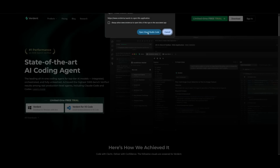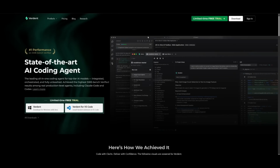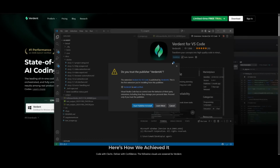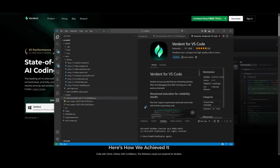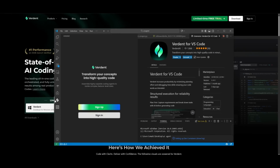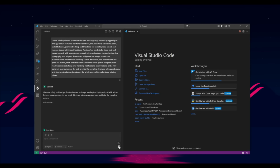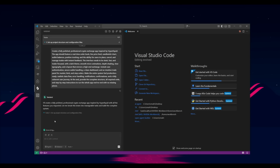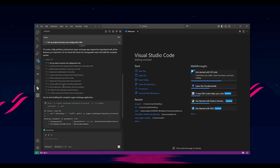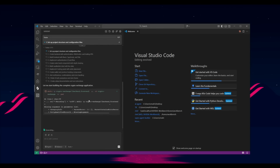But moving forward, let's take a look at the autonomous VS Code extension, the Verdant extension within VS Code, which you can install for whatever code editor you may have, whether that's Cursor, Windsurf, or VS Code. You can simply go ahead over to the extension store and click on Install. You can trust the publisher, install at your own discretion, and once you have it installed, it should show up within the left panel. And there we go. We have Verdant installed. Now you can go ahead and sign in with the account that you had already created. After authenticating, you can then start using the Verdant agent.